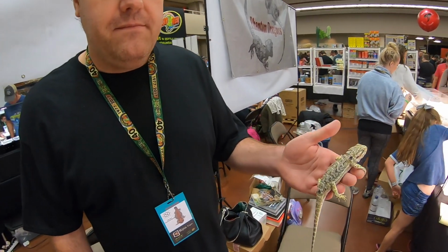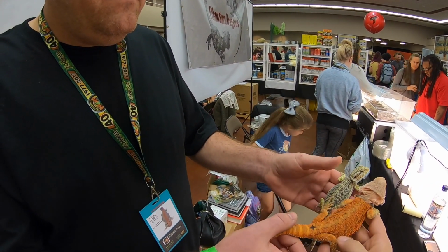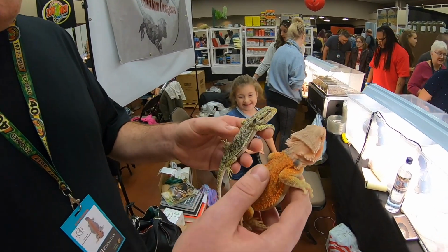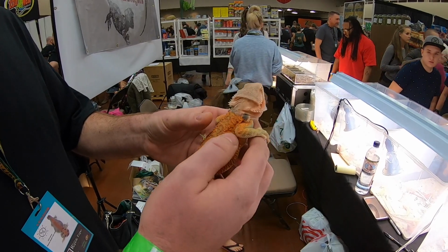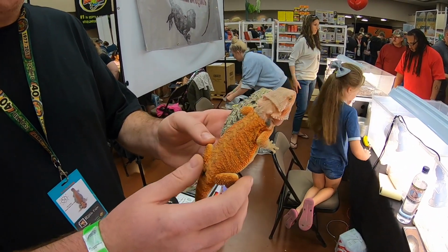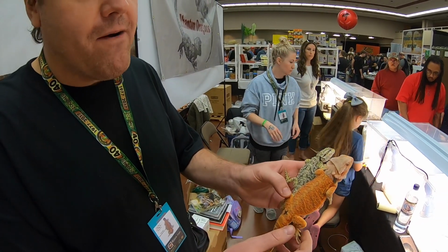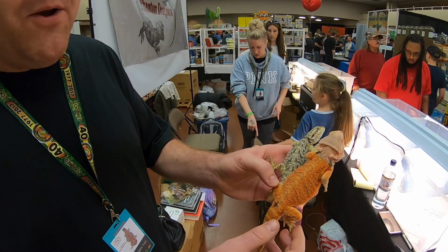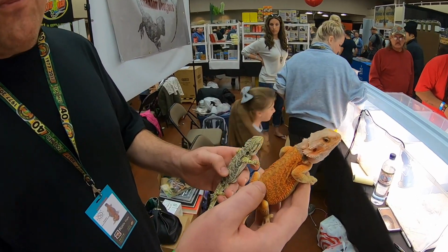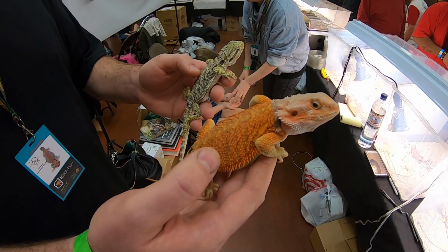So for those not in the know, what's the difference between these two animals? What makes this a hybrid? Well, this one is a red translucent. The translucent is a recessive trait, and the red has been developed from sandfire for many, many generations. This is the result of 30 generations of dragons, breeding them over the years.